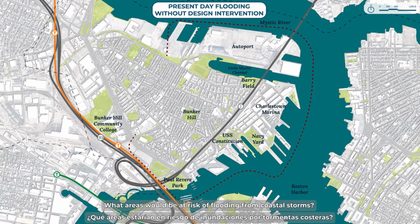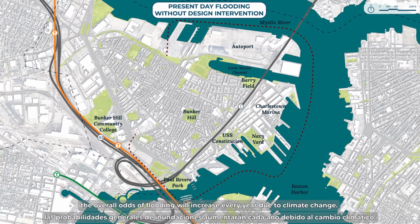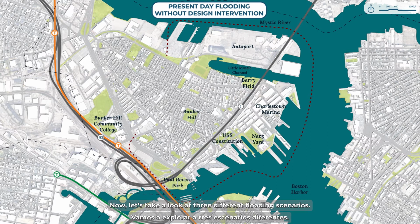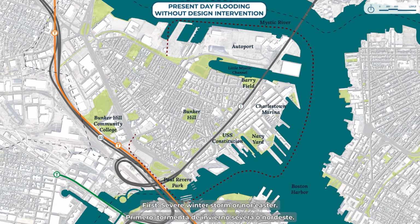What areas would be at risk of flooding from coastal storms? First, it's helpful to think of flood risk like the lottery or rolling dice. While the odds of flooding vary depending on storm types, the overall odds of flooding will increase every year due to climate change. Now let's take a look at 3 different flooding scenarios. Each one shows the impact of flooding from an increasingly severe storm type.